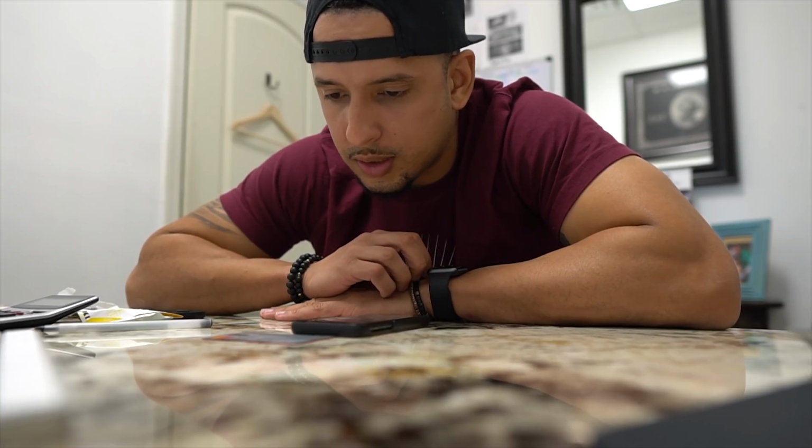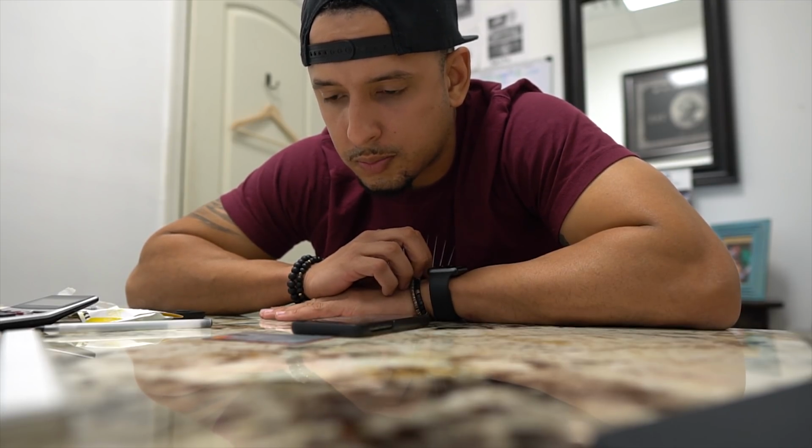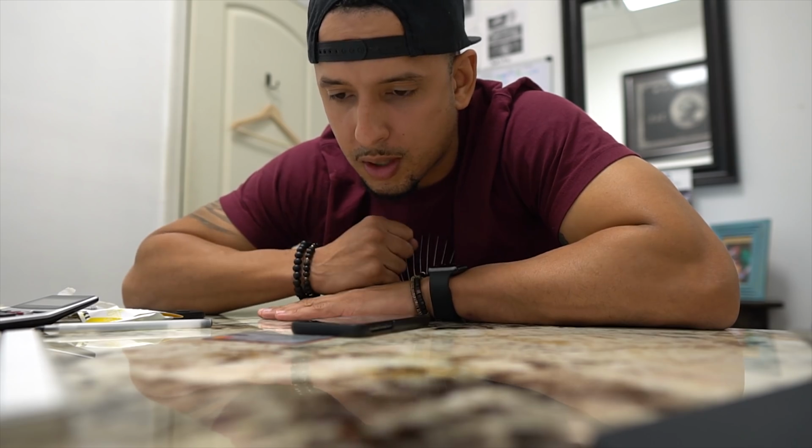Yes. Do the dispute, because according to my balance now and what's reporting on my credit report, I believe it to be inaccurate.